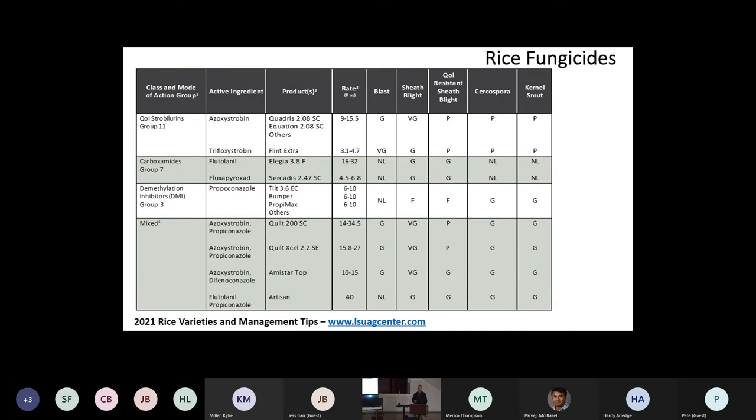And there's no sense in reinventing the wheel here with fungicides. Dr. Groth has done an excellent job over the years putting this table together. If you don't have a copy of that 2021 rice varieties and management tips in your truck, you need one. Put it on the dashboard, because I use that thing extensively every year in managing my plots. Every bit of information you need just about is in that book. And this chart right here tells us what we have in our toolbox as far as fungicides go.